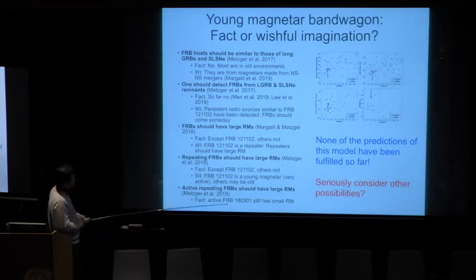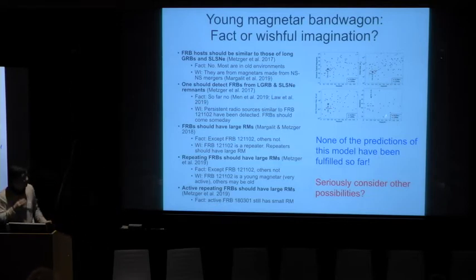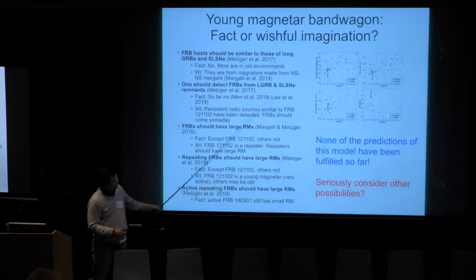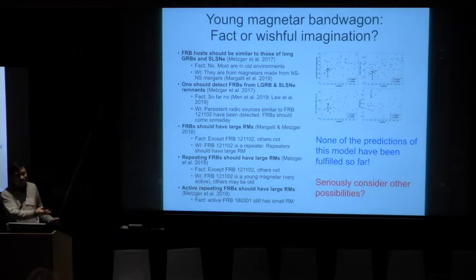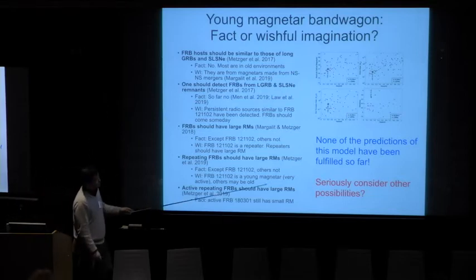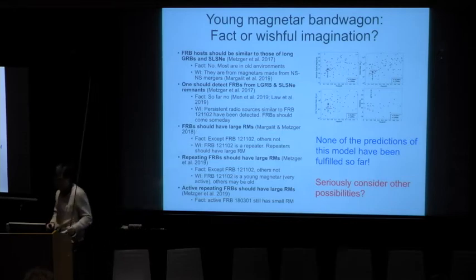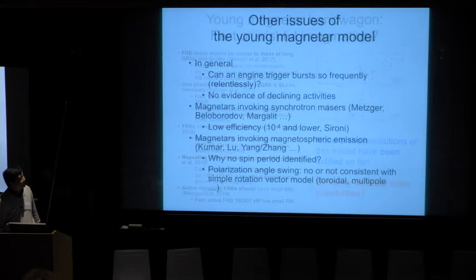But this guy I'm going to talk about is also very, very active, comparable to this guy, but RM is still small. So none of the predictions, this is a little bit harsh, but this might have been fulfilled so far. I hope really one day one of these predictions will be fulfilled. That is great proof. So why shouldn't we seriously consider other possibilities? That's why I want to give this talk.